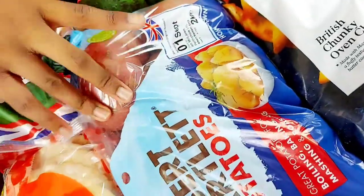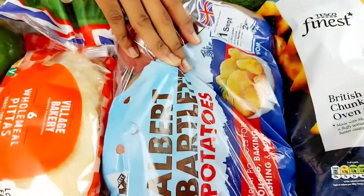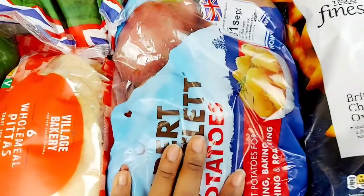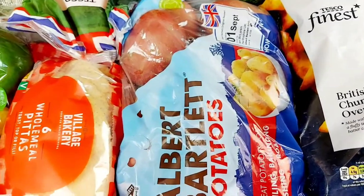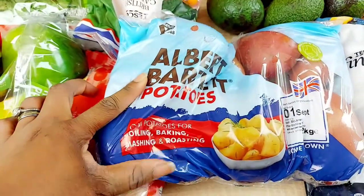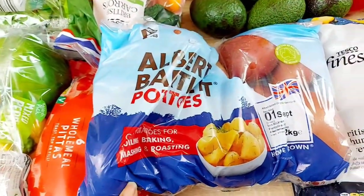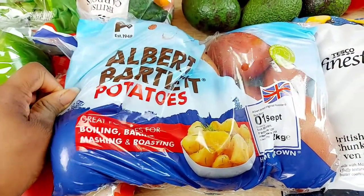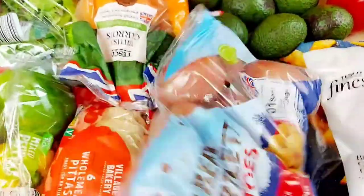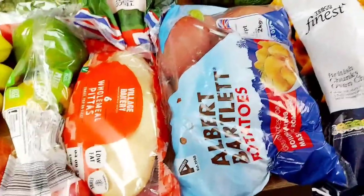Some potatoes. We got these from Lidl, right? We like this particular potato because it's an all-rounder. It's good for mash, it's good for roasts, it's good for literally everything, as it says on here: boiling, mash, roasting, baking.